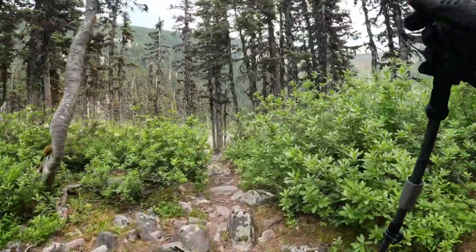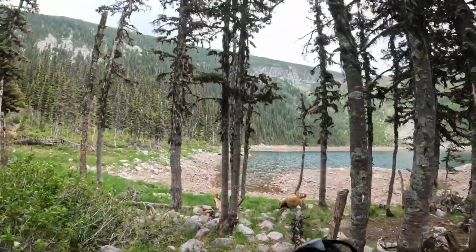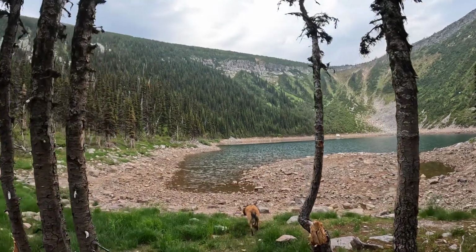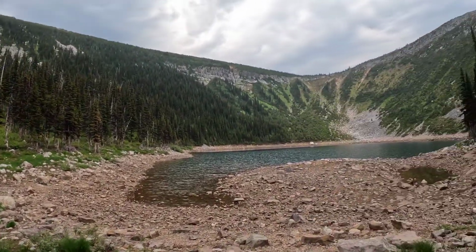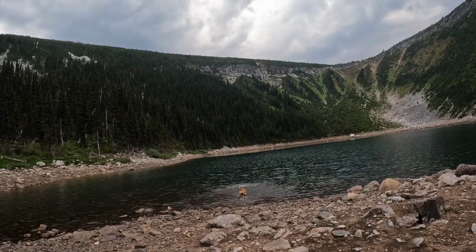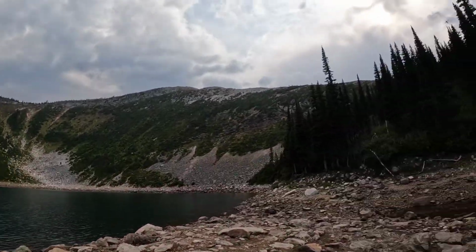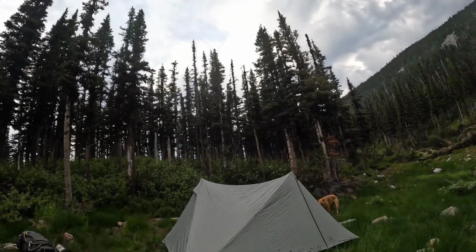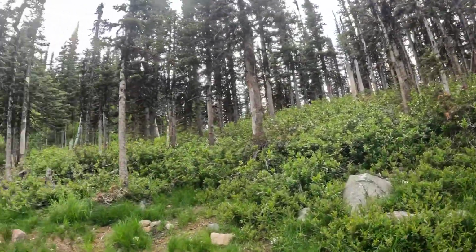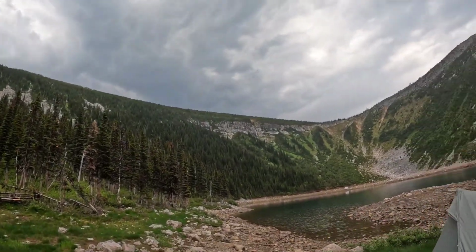This is where we set up camp tonight. For a dip. There you go. There's the X-Mid 2 all set up, overlooking Viking Lake. Isn't that pretty? Isn't that just gorgeous? Loving it. Just got to set up my bedding now. We'll be good to go.